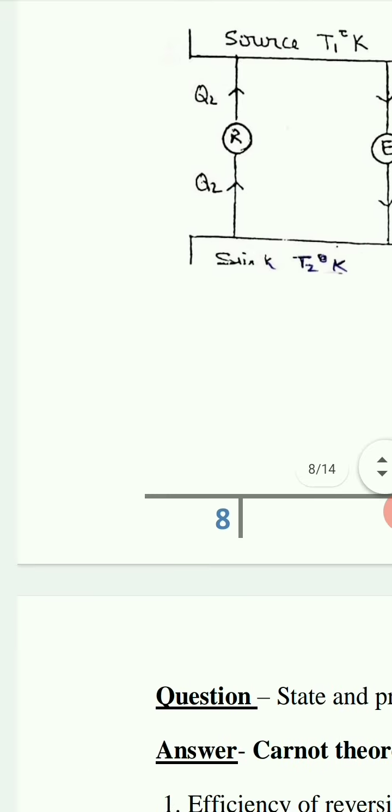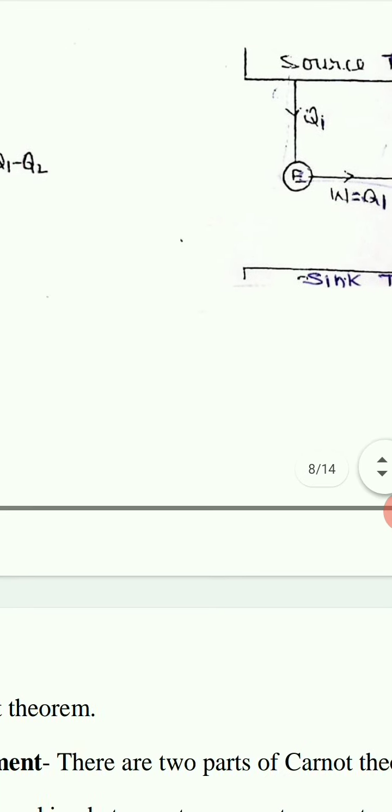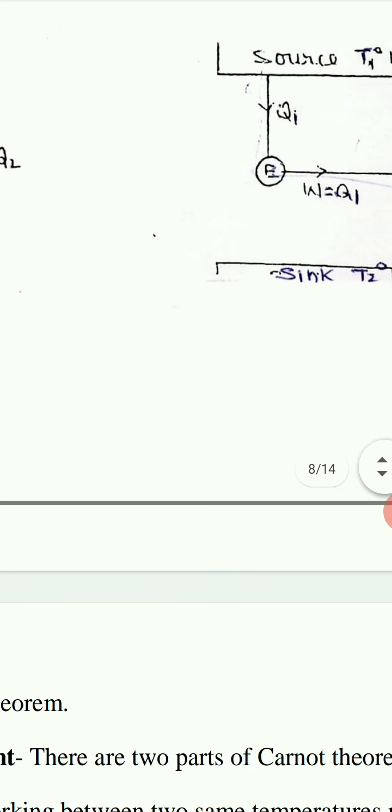In second part, we assume that Kelvin-Planck statement is wrong. That is, such type of engine E is possible which extracts Q1 heat from source, gives no heat to sink and converts entire heat Q1 into work. So work done by this engine is W equal to Q1.